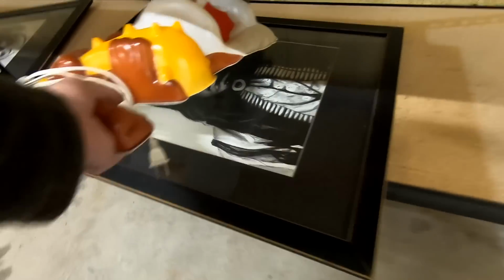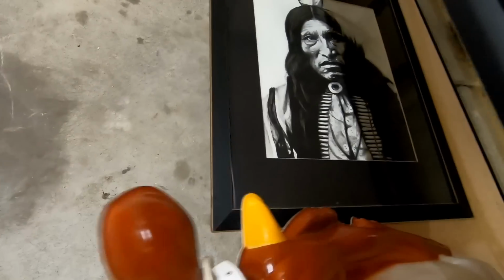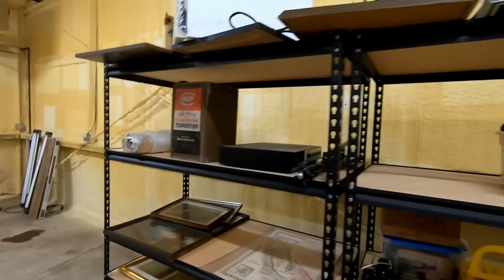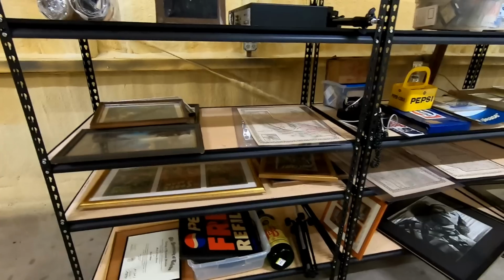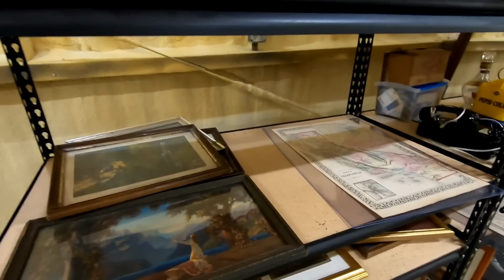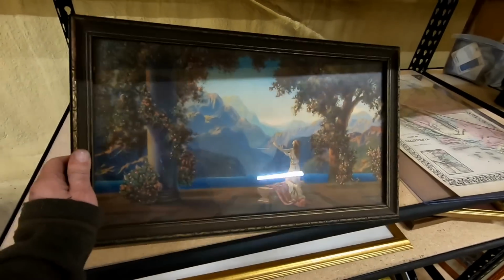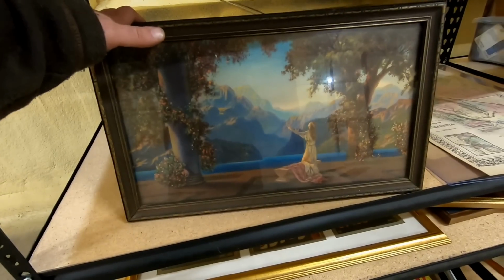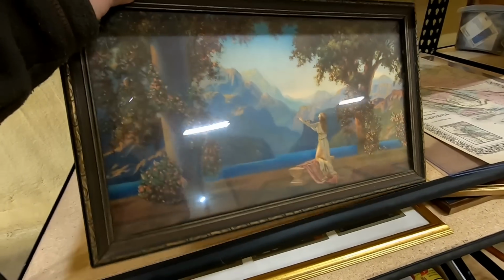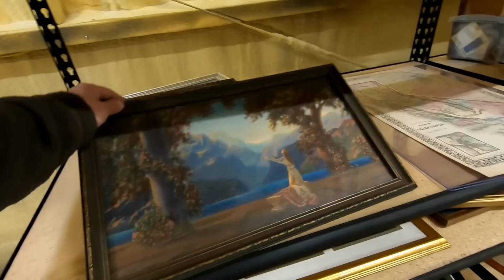This one used to hang in our living room at one time, but this is another one that I've done here. Big art buff, big art person, but you can just see some of the stuff we've got coming in here. Hard work, lots of work. This is probably one of the toughest things that I've done in a long time for an extended period of time. Here's an interesting piece too. I thought this was Max Parrish at first, but I don't believe it is. It's a very nice original from the 20s or so, but still a very nice item.